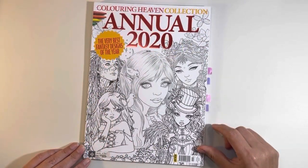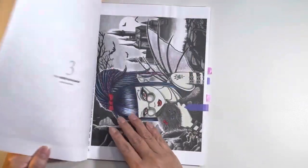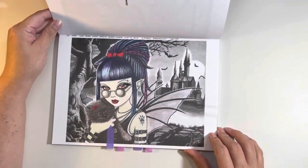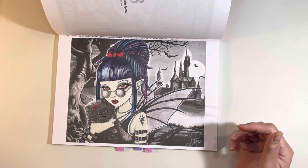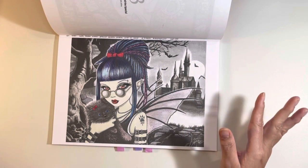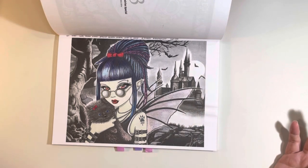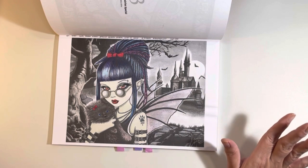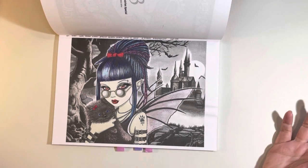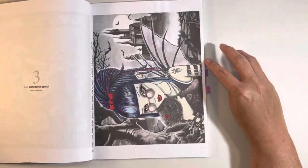There's this one here, the annual 2020. I really like this one. And so this is that picture I had showed you earlier that was in that other, I think, Gothic Compendium book. I won't color that one because I've already colored this one. And even if I wasn't 100% happy with the first attempt, there's so many uncolored pages in my arsenal that I will never feel the need to color something twice to sort of redeem myself. I mean, it is what it is. So there's that one right there.